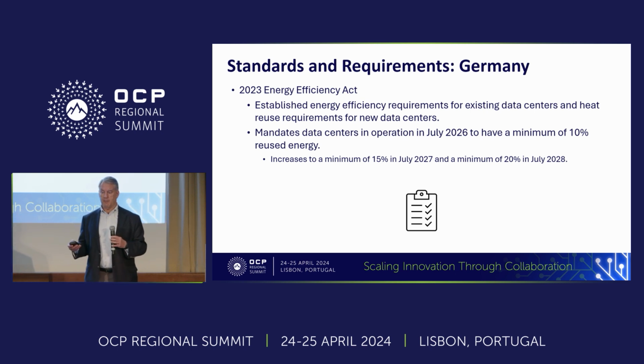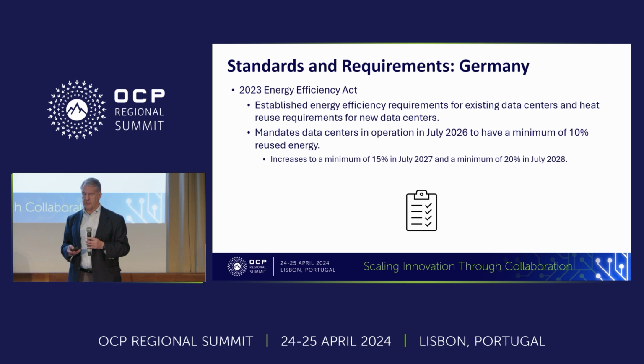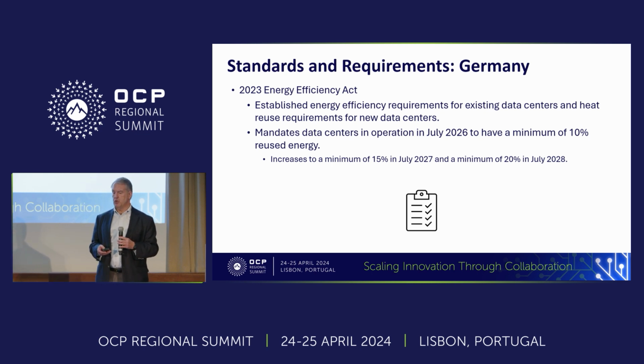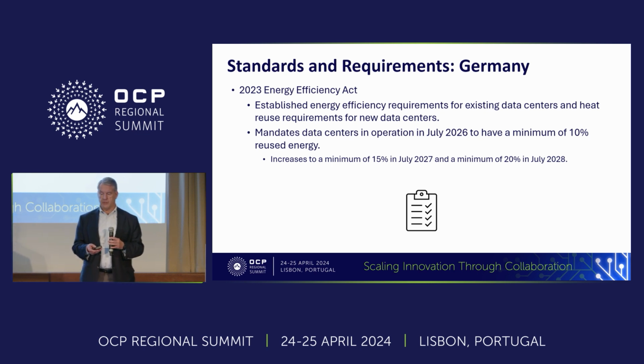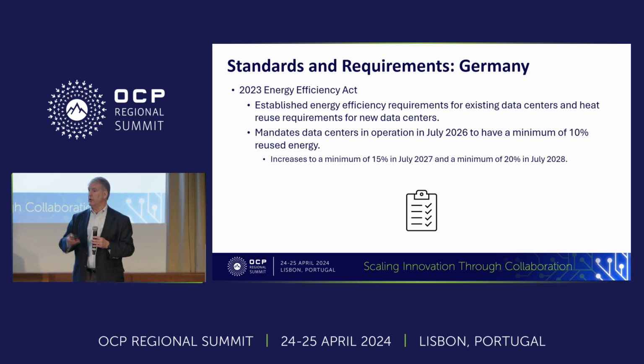So in the standards and requirements category, Germany has adopted its Energy Efficiency Act, which establishes not just broad energy efficiency requirements for existing data centers, but heat reuse requirements for new data centers, so that new data centers in July 2026 must reuse a minimum of 10% energy. That increases over time, as you can see here, 15% in July of 2027, and a minimum of 20% in July 2028. Those are requirements on new data centers. It's not as if that scales up with an existing data center.